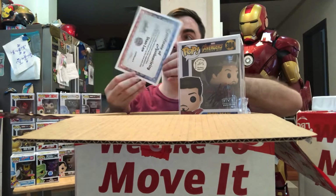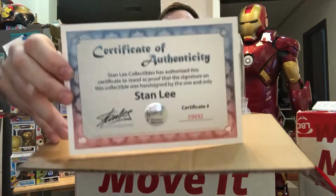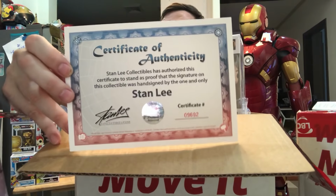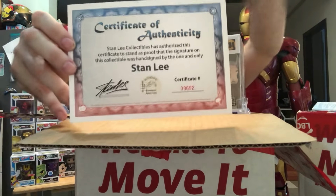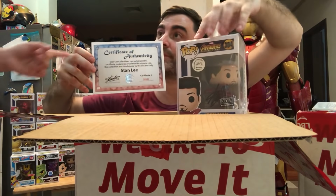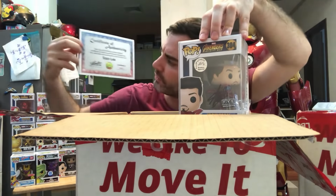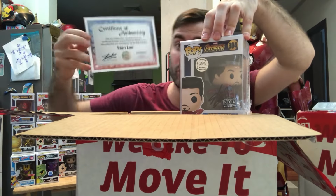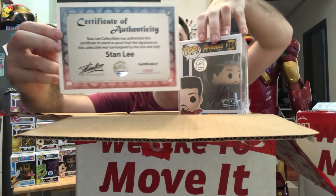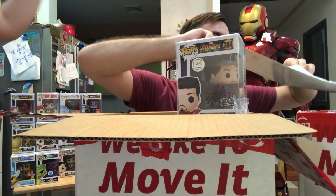This is the certificate of authenticity. It says this Funko Pop is hereby certified that this signature is officially by Stan Lee, as long as this silver sticker is also on the box, which is at the back. Daddy, this is my first Funko Pop signed by Stan Lee. That's Spider-Man's spider web, the Hulk's hand. I think we got the arc reactor and Thor's hammer in the top right-hand corners of the certificate. So we're going to put this certificate back inside the envelope so we can get it out later.